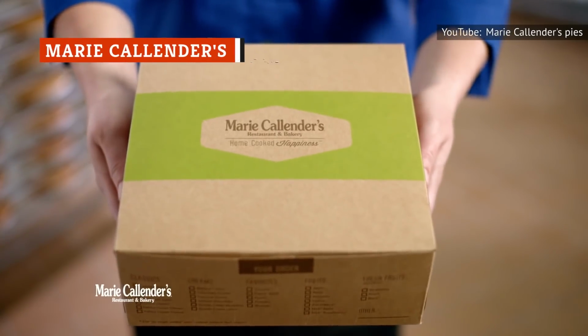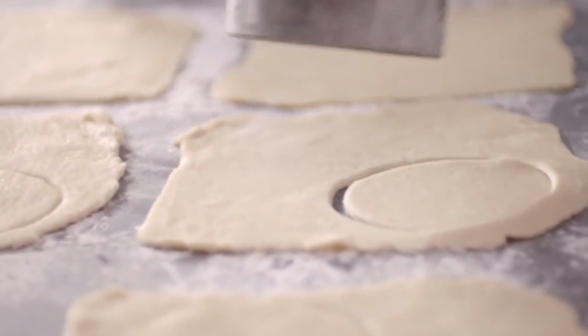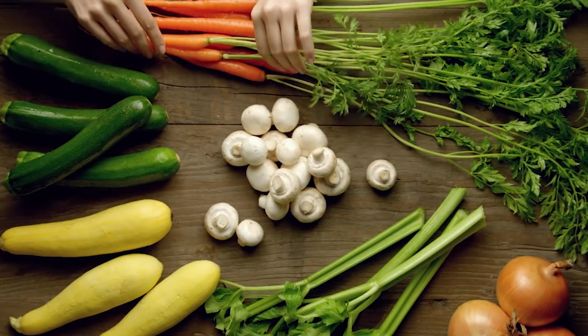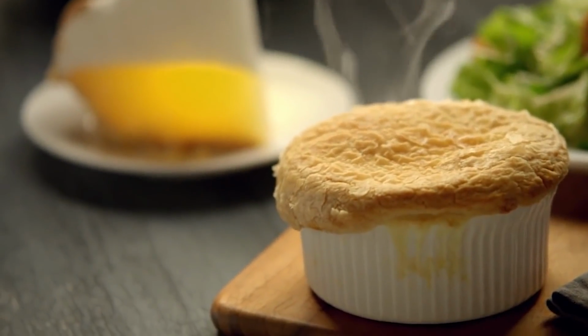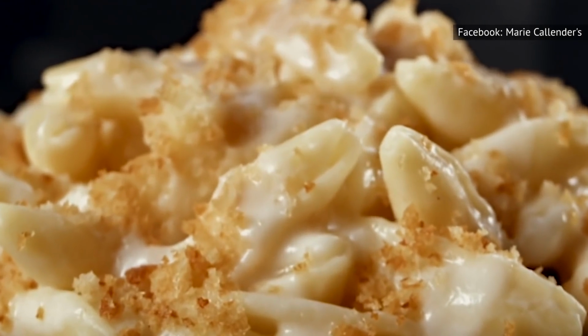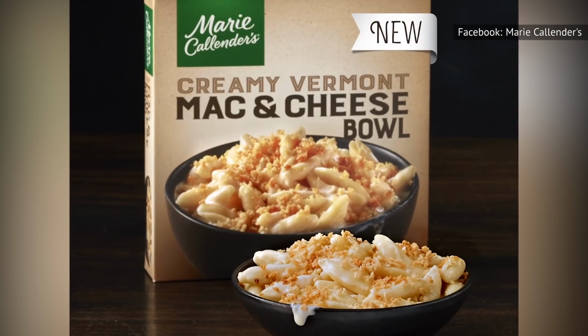Marie Callender's has been around since 1948, founded as a bakery specializing in pies. In the 70-plus years since then, the brand has been a staple in the frozen dinners market. Famous for the large selection of frozen pot pies they produce, comfort food is clearly the name of the game here. The creamy Vermont white cheddar mac and cheese is one of the most popular mac and cheese products they offer, and for good reason.